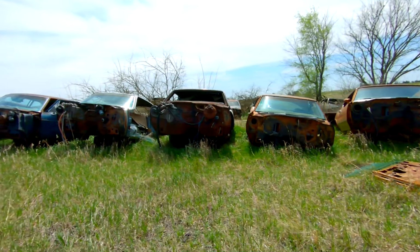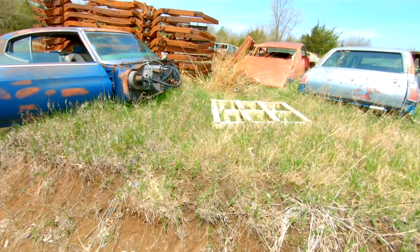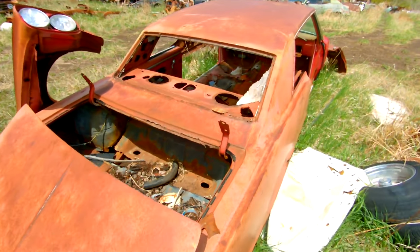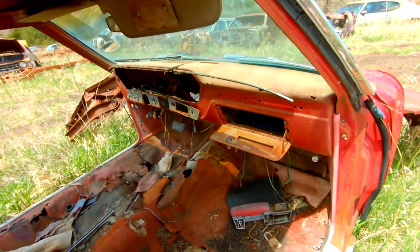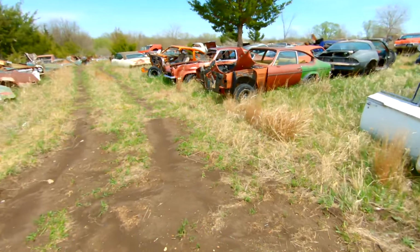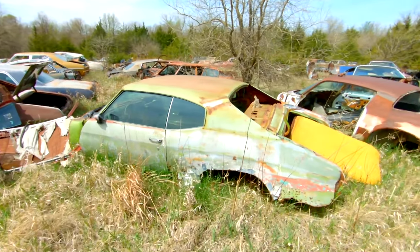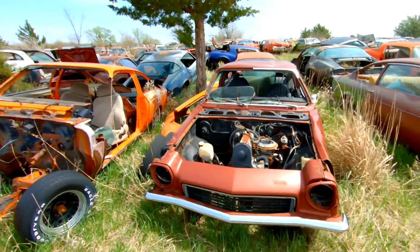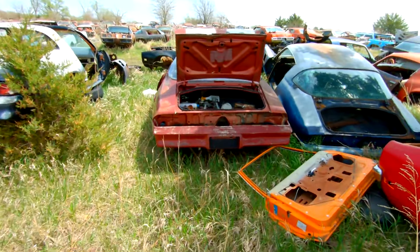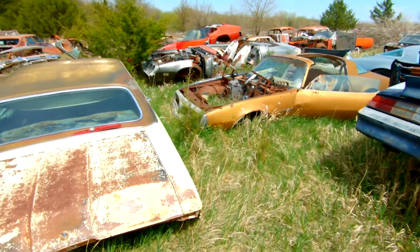Rows of Chevelles, El Caminos, Cutlasses, X-frames, everything you could imagine. Buick Wagon. '60 Impala flat top. We have a GT Vega right here. Bunch of second generation Camaros and Trans Ams. I'm pretty fond of these cars. T-top Camaro. T-top Firebird.